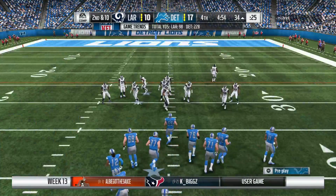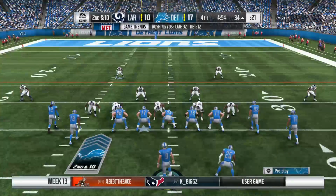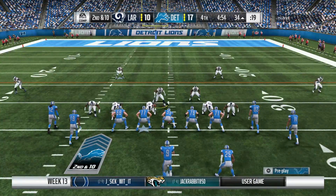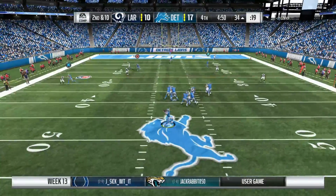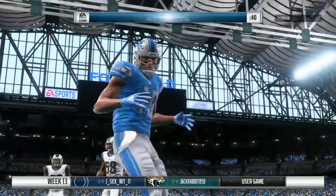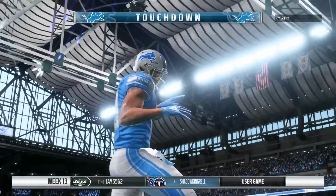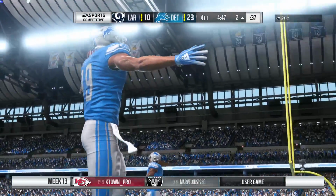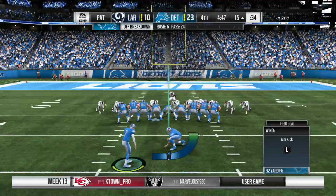From the 34, they'll come to the line on 2nd and 10. 2nd and 10, Stafford again. His throw caught right around the 6. Touchdown, Detroit, in for the score. And thanks to the interception, the Lions offense cashes in with 6.